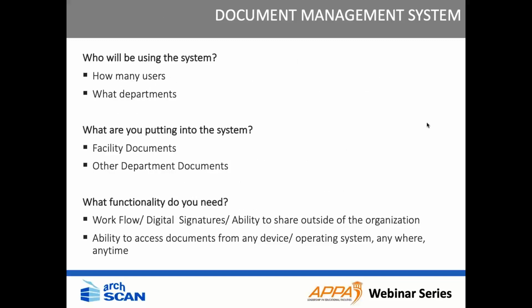Again, I've mentioned this before, but when picking a document management system, figure out who'll be using the system, what you're putting into the system, and what functionality you'll need.